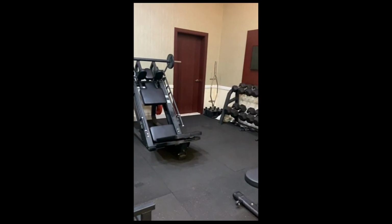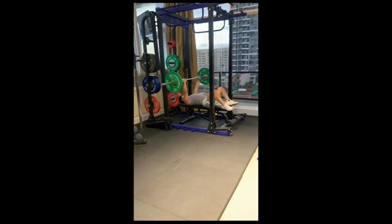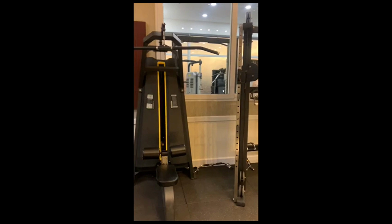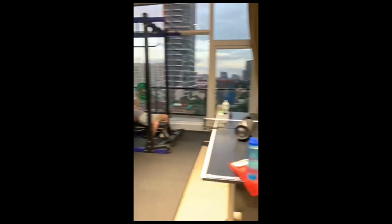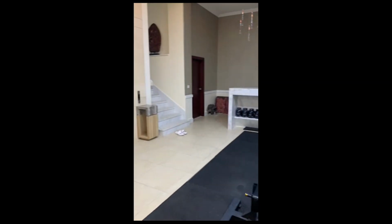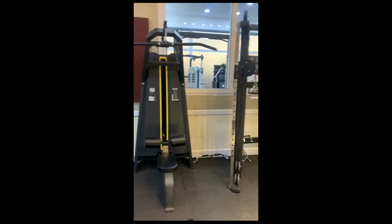This is an overview of the training area that I got with a friend of mine. So we used to own our own gym, and this guy is one of our old clients, and he's actually going to be building his own multi-million-dollar facility, and took some of our equipment to test it out in his own house as his own home gym before he builds the big one.